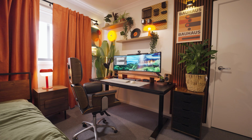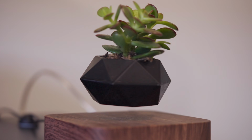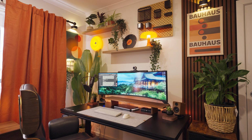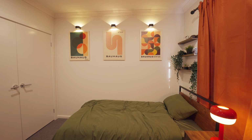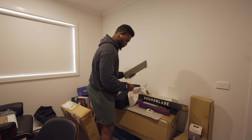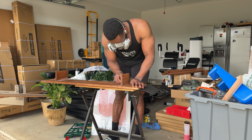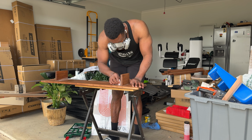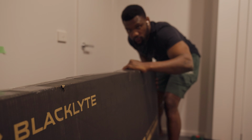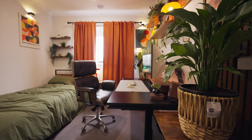Every element from the desk to the lighting to the tiny details like the levitating plant came together to create a space that's not only productive but peaceful. Most of what you see here came together piece by piece, reused, repurposed, or built from scratch, and I think that's what makes it special. You don't need a massive budget to create a space that inspires you. You just need a bit of vision, a weekend or two, and the patience to let it evolve.